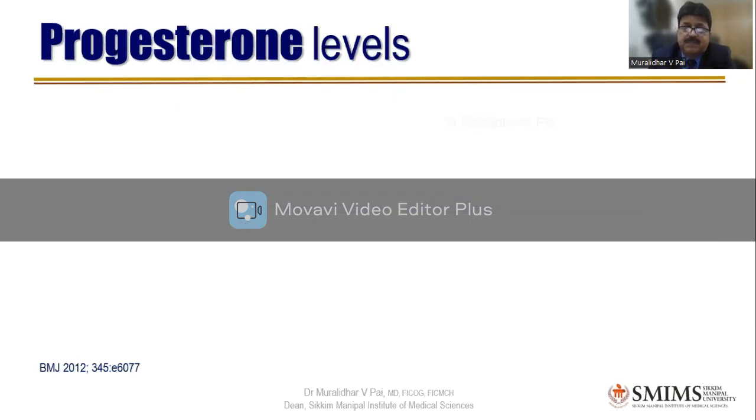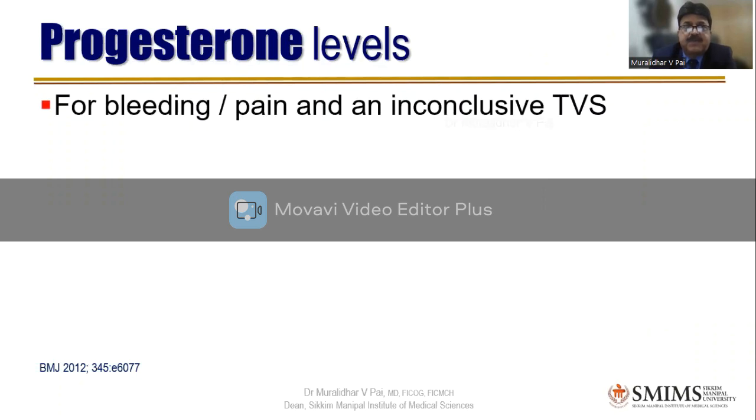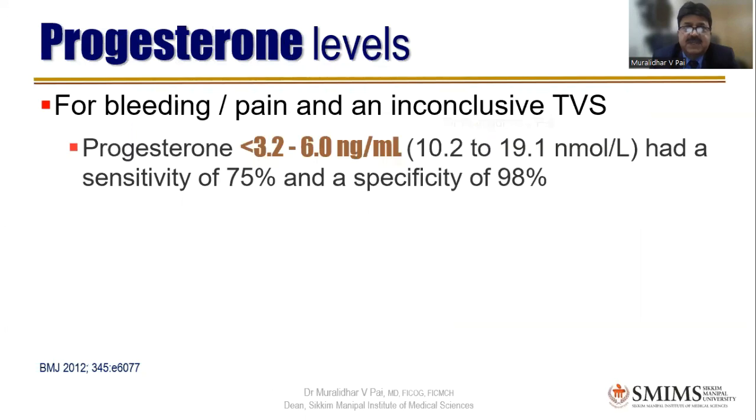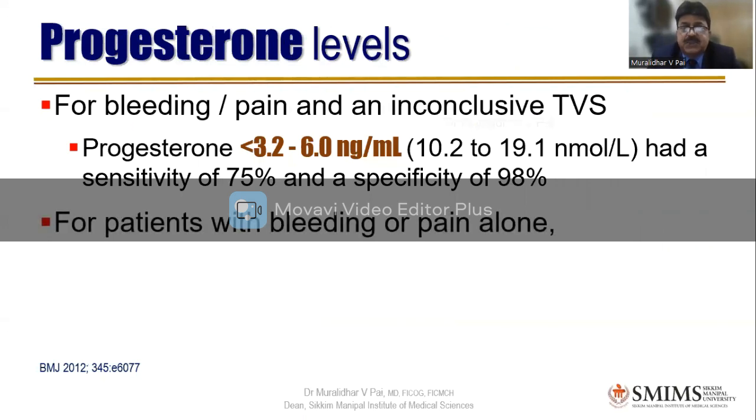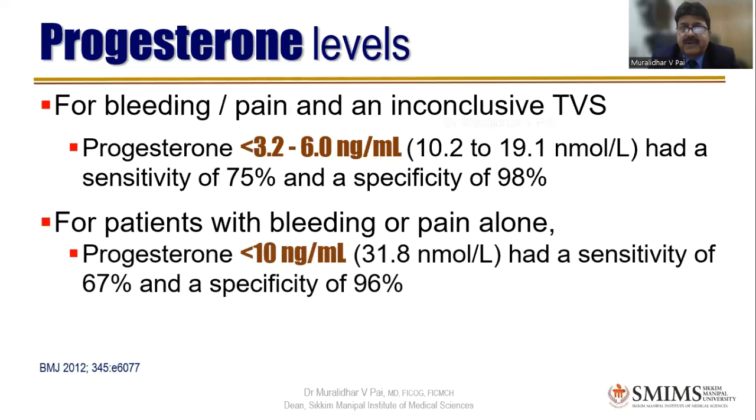Progesterone levels, I promised to talk about this. For bleeding or pain and an inconclusive TVS, progesterone less than 3.2 to 6 nanograms had a sensitivity of 75% and a specificity of 98%. That's the lower limit. For patients with bleeding or pain alone without any TVS findings, anything less than 10 nanograms had a sensitivity of 67% and a specificity of 96%.